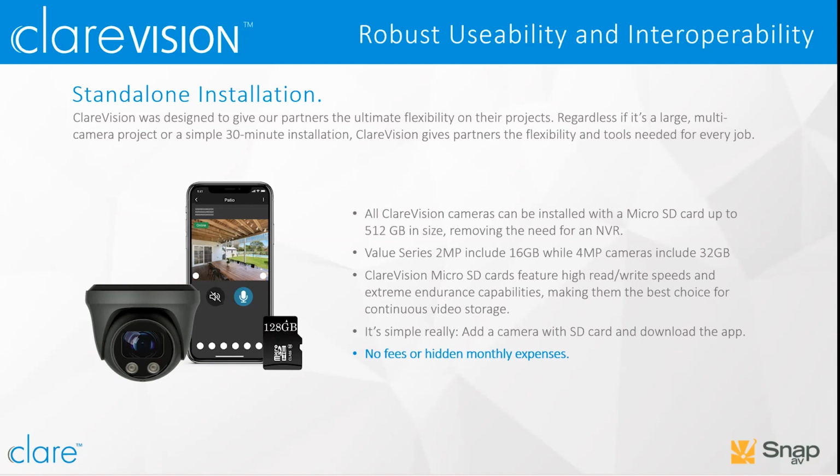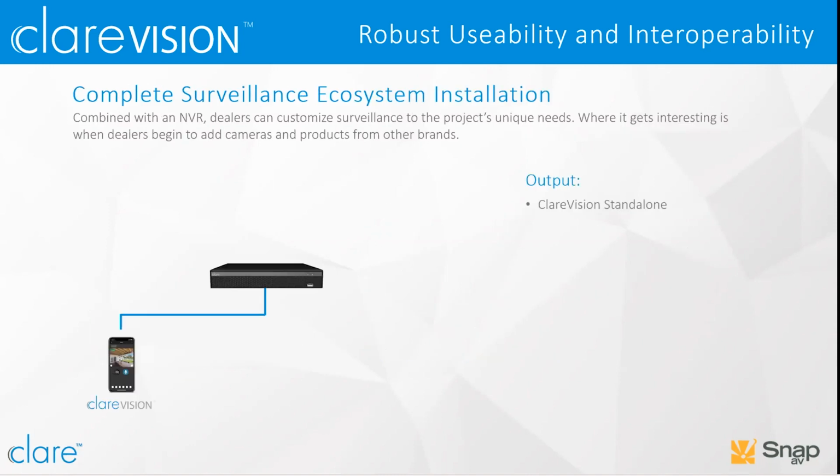So it's that simple. There are no monthly fees. It's a P2P based product, and P2P services are free. Now, it does not mean you don't need to charge. Many dealers have a monthly fee structure for the maintenance of surveillance systems. We'd encourage that. Because we don't charge doesn't mean you don't need to charge. So you should make money with 100% profit margin. So this is the world of the ecosystem. If you have an NVR, for example, it communicates directly with the ClareVision application.